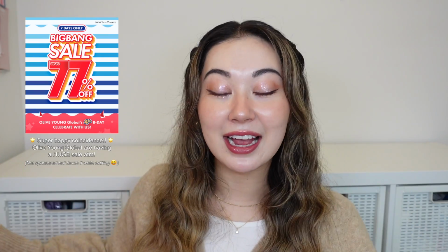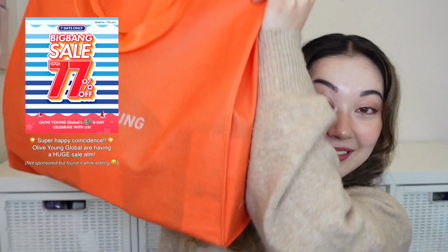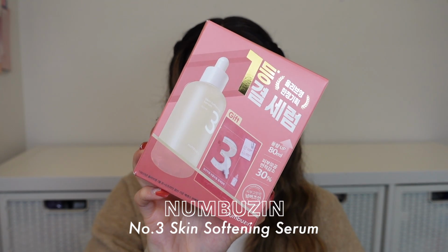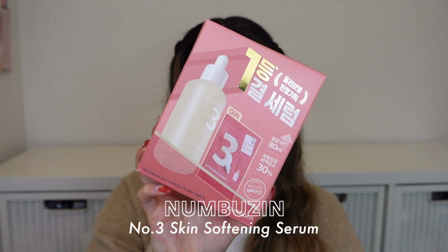And I promised you guys that I would share what I ended up grabbing at Olive Young Myeong-dong, so let's get into the haul. So the first product is something that I knew I was going to grab as soon as I found out I was going to Korea, and it is the jumbo size of the numbuzin No. 3 Skin Softening Serum. You guys know how much I love this serum. It is my absolutely number one holy grail serum.